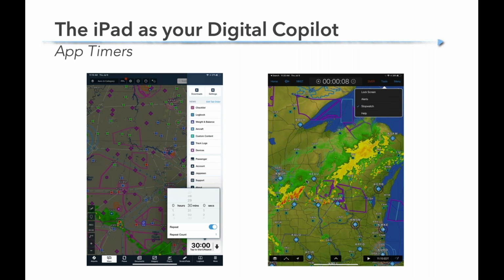Relatively new feature added to ForeFlight on the left-hand side is the timer. Very simple function, but it's kind of nice to have a timer built into the application itself, and ForeFlight finally added that within the last month or so. So if you tap the More button here at the bottom right, you'll see a new timer option here available that can either count up or count down.